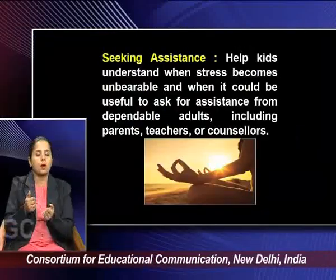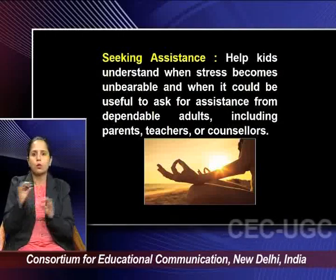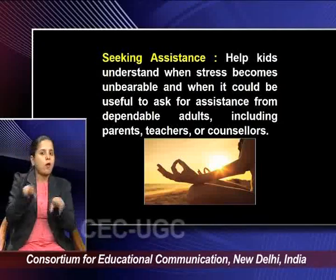Then is stress relieving exercise to help teenagers unwind and manage stress. Introduce them to relaxation practices like deep breathing, mindfulness, and yoga. The next is seeking assistance. Help the kids understand when stress becomes unbearable and when it could be useful to ask for assistance from adults and family, which includes parents, teachers, and counselors. So these were the important techniques to calm down stress in teenagers.